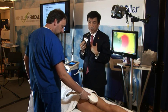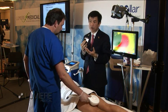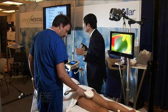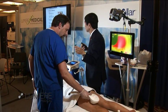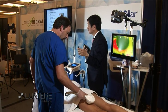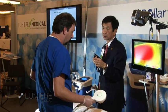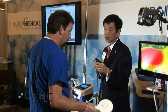We have not had any complications, as there have been with other radio frequency devices. Have you had any complications, Marty? I've had not a single complication. In order to have a complication with this machine, you would have to stop moving it, and the patient would become very uncomfortable and not allow you to hurt them.